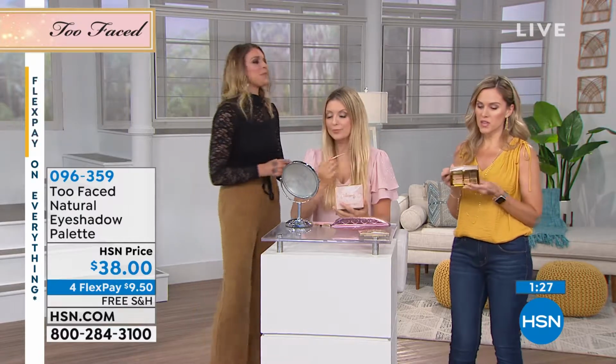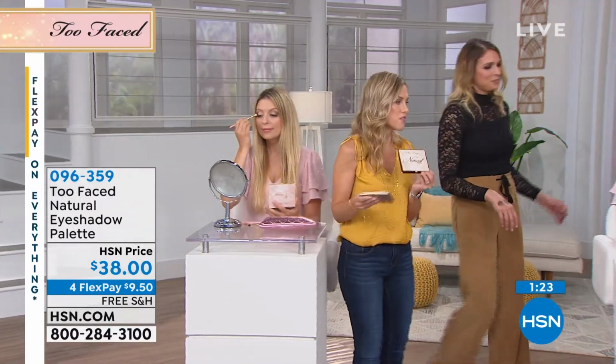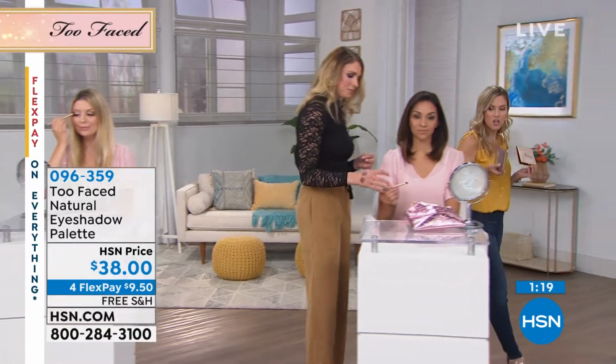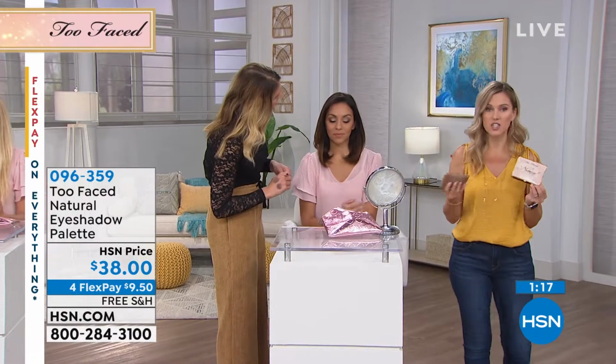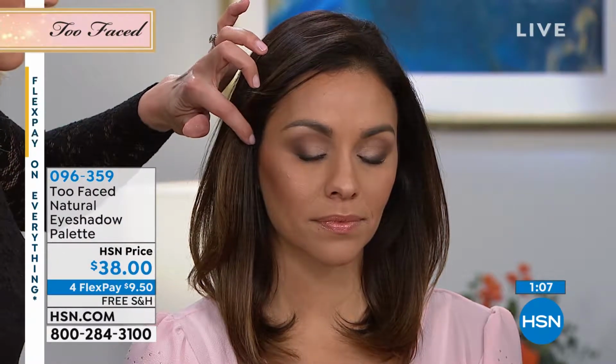And don't forget too, they both are hard shell compacts, which are gorgeous, and they have mirrors already in them. So if you are traveling, if you're on the go, you want something for day to night, this is gonna work perfectly. Even using just the lighter shades can brighten the eye. Even if you don't do anything in the crease, you can just sort of brighten and open up the eye.